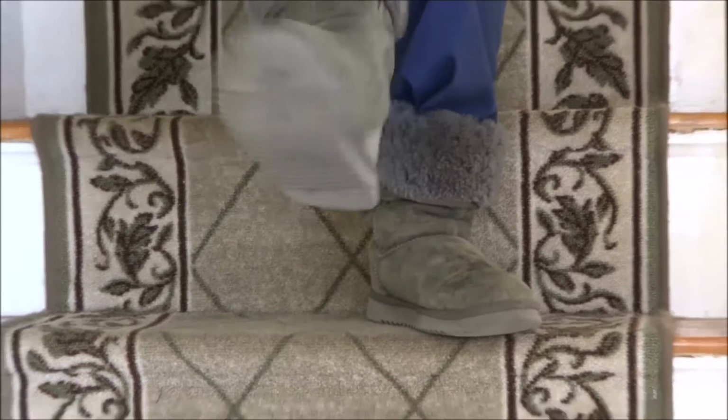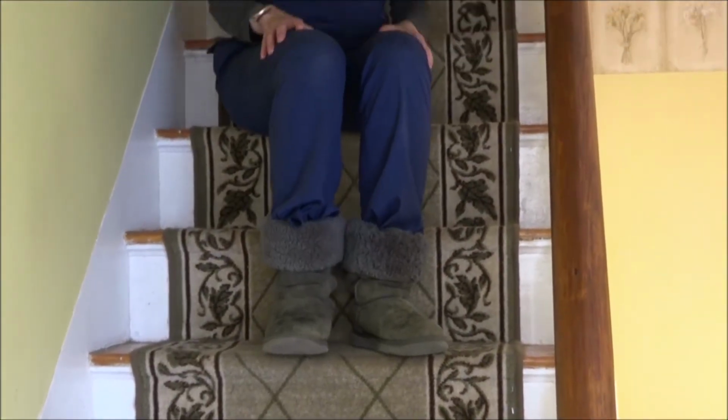So another safety consideration is these oh so fashionable but floppy loose boots I've got on. They don't fit my feet very securely, and they're a lot more like bedroom slippers than like functional footwear. Even though I'm in my own house, I've got to think about that.